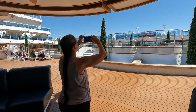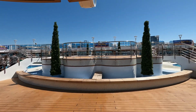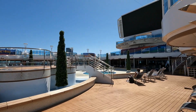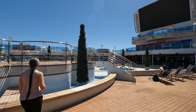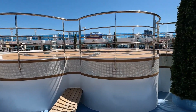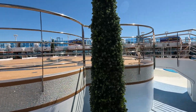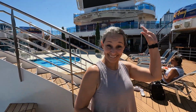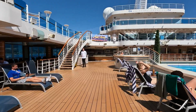Let's go over here and see what Robin from Sea Lake Journeys is doing. We've got a sailaway party right out here, everybody. There's our TV screen for Movie Under the Stars. This one has a light show like the Regal Princess that the Sky Princess doesn't have. So if we're out here, it won't be tonight, but maybe tomorrow night we'll be able to see this light show. Because tonight, Robin from Sea Lake Journeys has booked us a massage. That's right, we got a 100-minute.